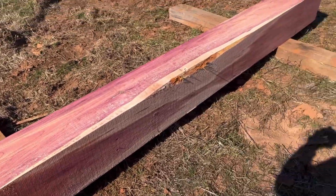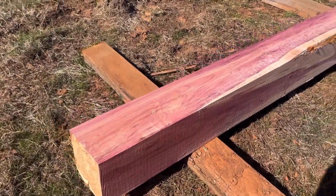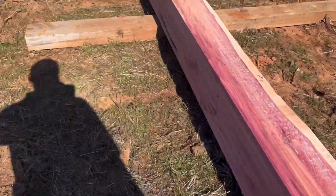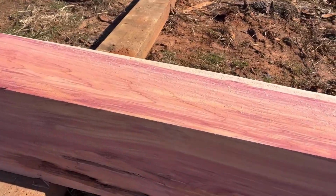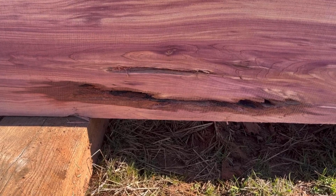Here's one side of it. You can see, it looks perfect from this side. There's nothing wrong with it. A good solid log. Then you go over here, and then you got this right there. That's just rot, basically in the middle of the log.